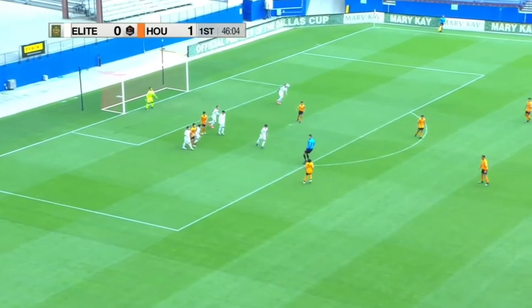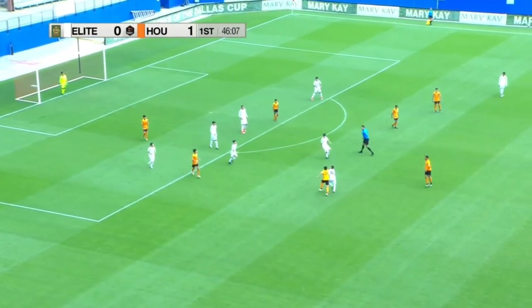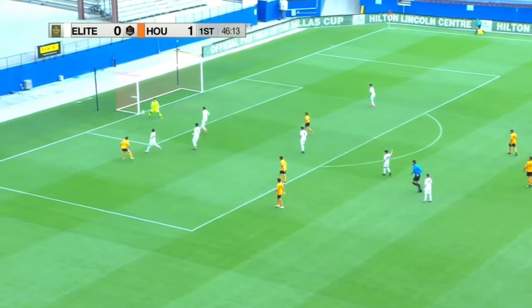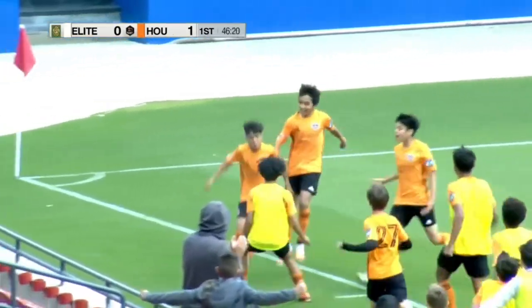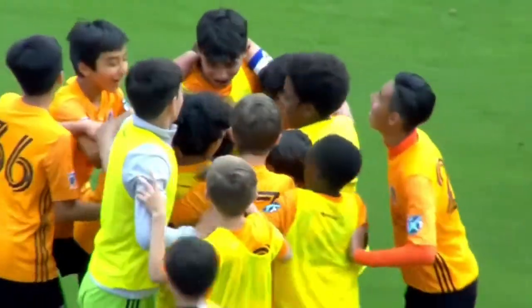Passing, a left-footed shot is blocked. SoCal able to clear it, but only as far as Gonzalez. Another opportunity coming up. Luvano's got fingertips on it, but he's not able to make the save. And the goal is scored by Salem Sharif to make it 2-0 Houston.